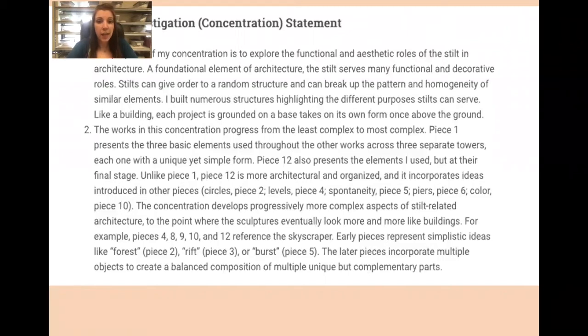The student said that the theme of their concentration was to explore the functional and aesthetic roles of the stilt in architecture. A foundational element of architecture, the stilt serves many functional and decorative roles. Stilts give order to a random structure and can break up the pattern and homogeneity of similar elements, so like not homogeneous. I built numerous structures highlighting the different purposes stilts can serve. Like a building, each project is grounded on a base that takes on its own form once above the ground.